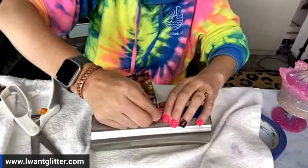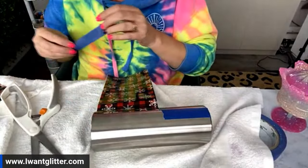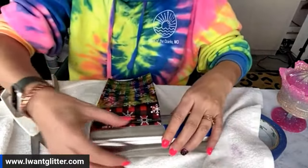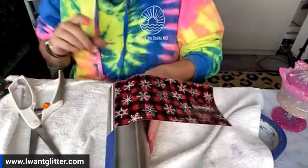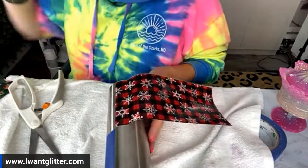I'm gonna peel it down and I'm gonna trim it off, because that's still my guideline for the bottom one. Okay. Now we're ready to do this bottom one. I am not gonna mess with the plastic cover sheet right now. I'm only gonna mess with the back cover sheet. Take a squeegee. These are on our website.